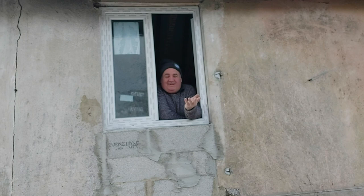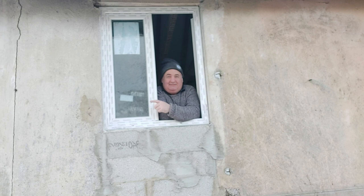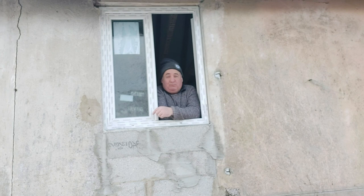Window now. Need to finish it off, just put some sealant around it. And then when we come to render the building, we'll be able to do the sill and finish it off nicely. But yay! One window in, four more to go, and a door. This building is watertight.